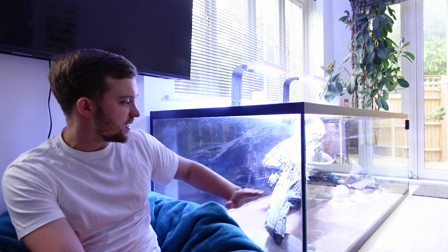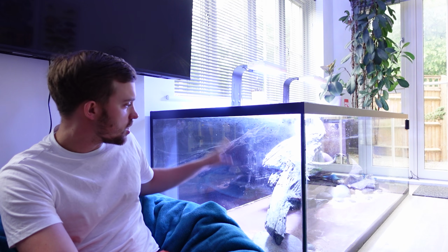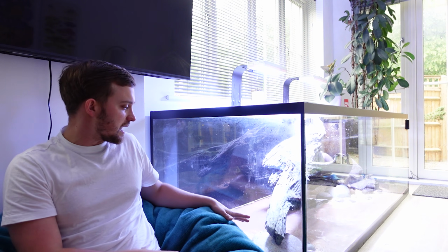Now what I want to do is fill the tank to approximately halfway, give the wood a nice rinse off, give the rocks another rinse off, and the filter a little bit, and then I want to drain that down fully to get rid of any last remaining bits of dirt and debris. Now I know the sand is going to cloud up the tank a little bit to start with, but hopefully the filter fleece will help remove that.